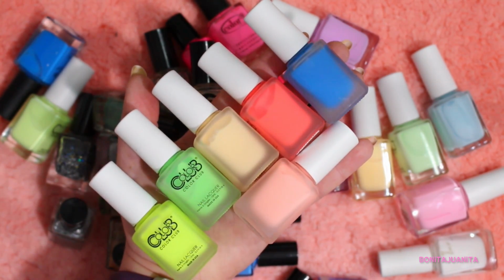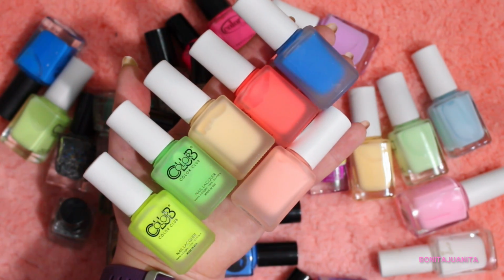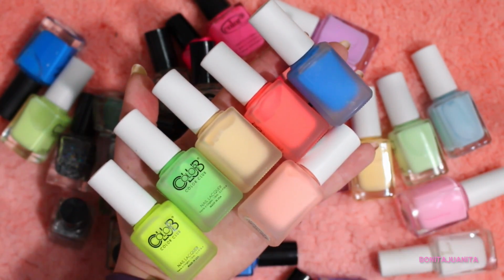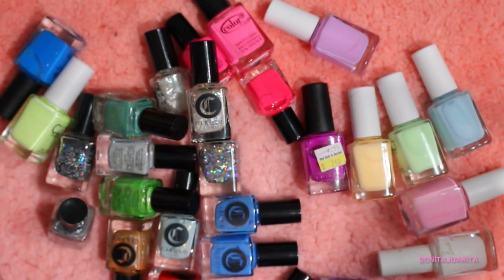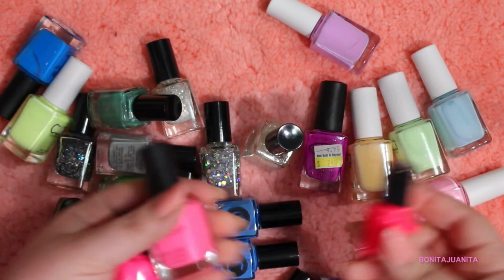I'm not doing it. So I'm giving these away. I'm donating these, whatever you want to call it. I hate them. They're no good. And I have neons that work so much better and perform so much better than these ones. So they are done. Gonzo. Rolling away. Let's stick with Color Club because I am a little bit picky about Color Club.